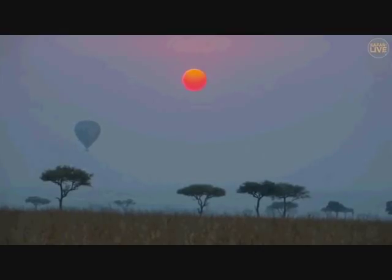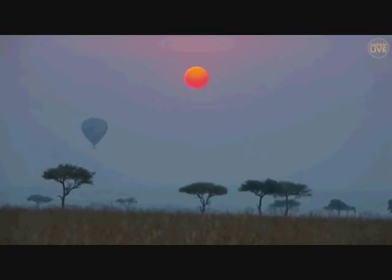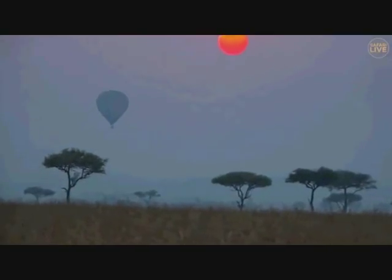Except when we're getting ready in the mornings, we don't get first light anymore. It's pitch black, which is quite terrifying. You have to walk around with torches and all sorts of things in order to try and get ready.